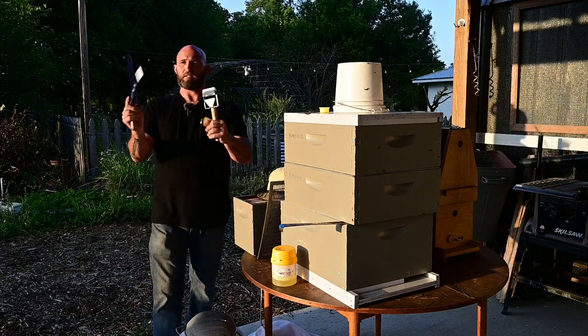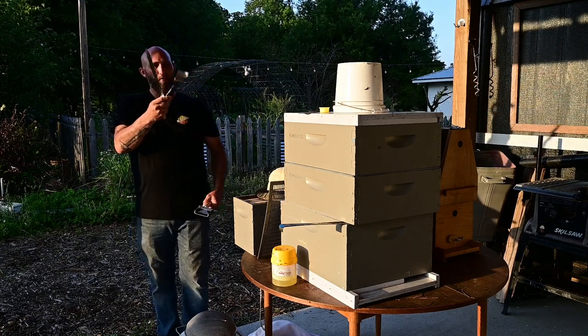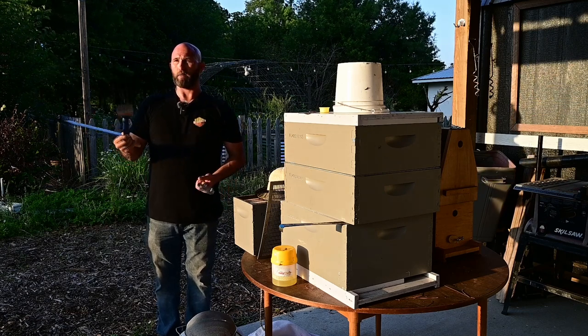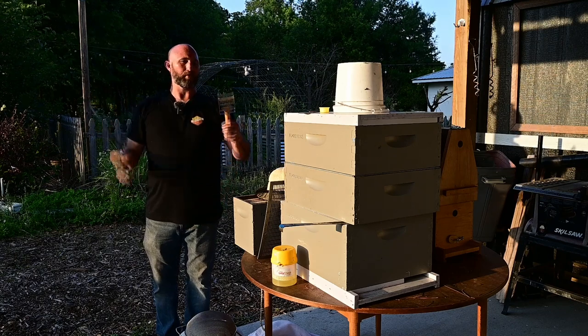Other styles to get the cappings off are these little forks where you have to kind of pry and pick at them. They are effective. I think they're kind of a pain in the butt if you're going to do it a lot. But if you have one hive, then it's perfectly fine.